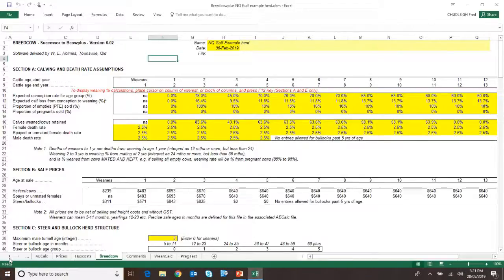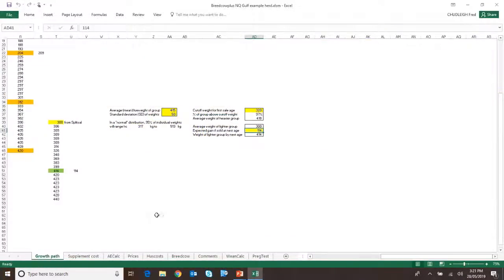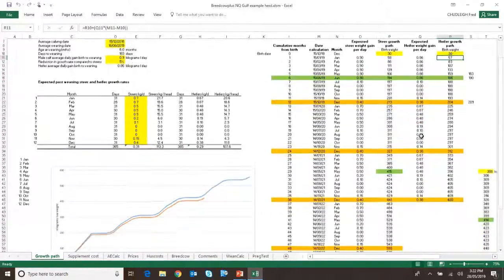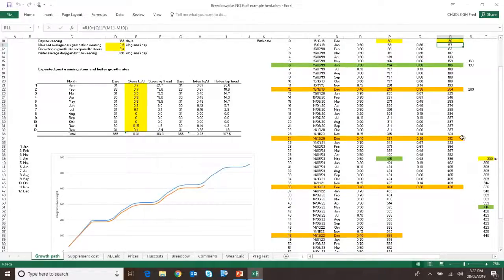And all it is, is a large spreadsheet where you start at the beginning and you build a picture of the average performance of that herd. So we start with the birth weights that we expect for this herd. We expect the pre-weaning growth rates. These cattle are all pretty well supplemented with phosphorus, wet season, dry season lick, so the calves do pretty well pre-weaning normally. Then post-weaning, we've got monthly growth rates that we can look at, and here we get a steer growth path for our steers and a steer growth path for our heifers, so we know roughly what sort of weight they're going to be at various ages.